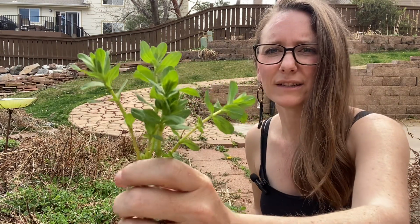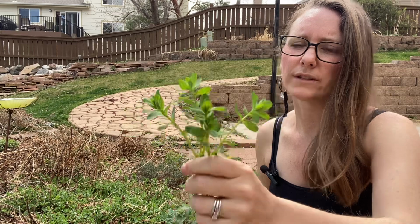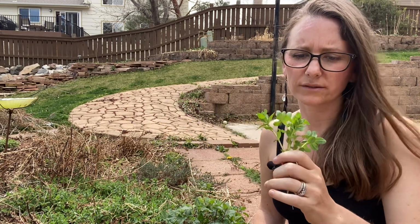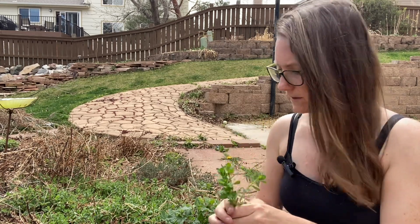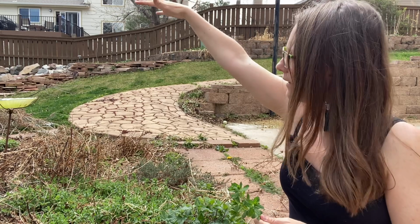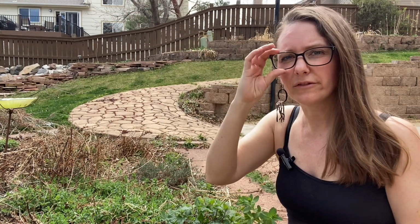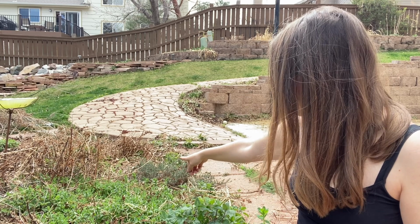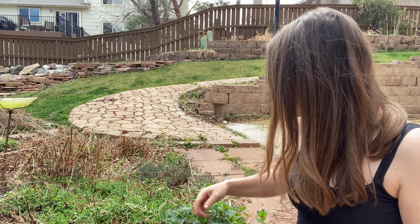So this right here, my friends, is some St. John's wort. Doesn't smell like anything. St. John's wort is such a beautiful herb, as all of these are. It will grow to be about 3.5 feet, 4 feet maybe. And look, I've got a waspy friend over here, as you'll get to know with me.